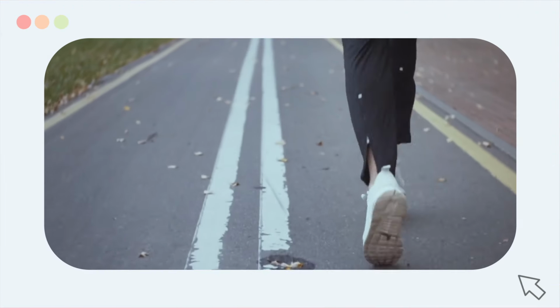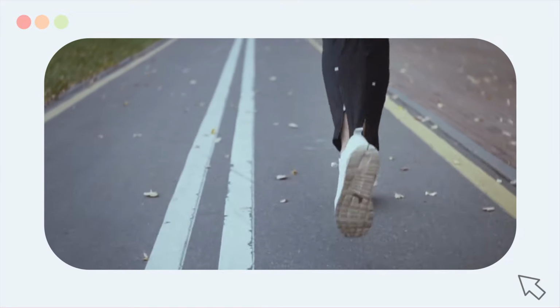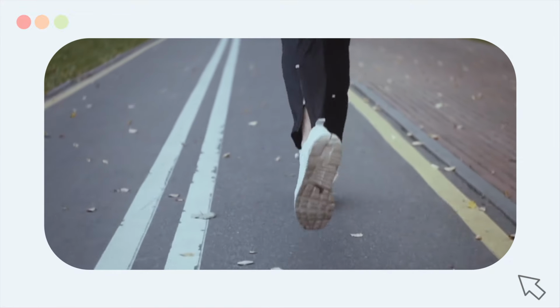What does it mean to improve your stride length? Stride length is a measure of how effective the action you take is with respect to your goal.